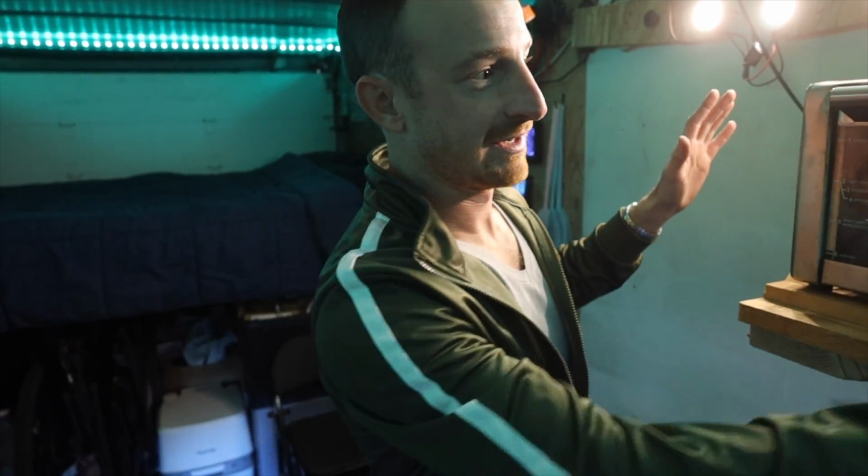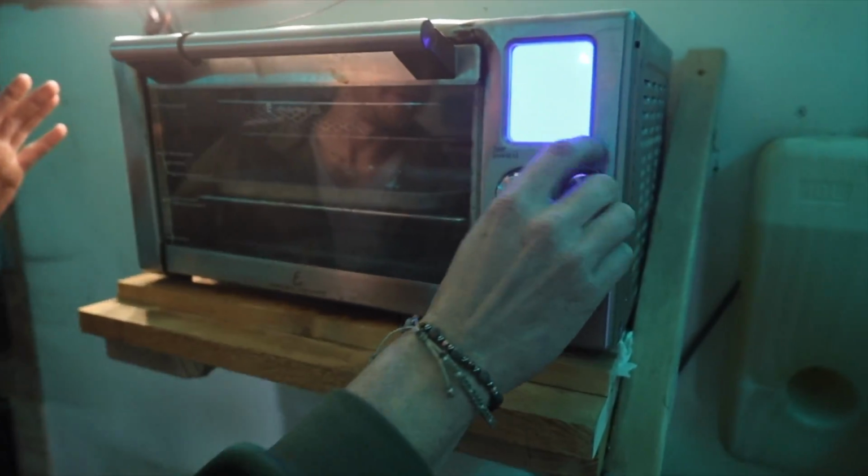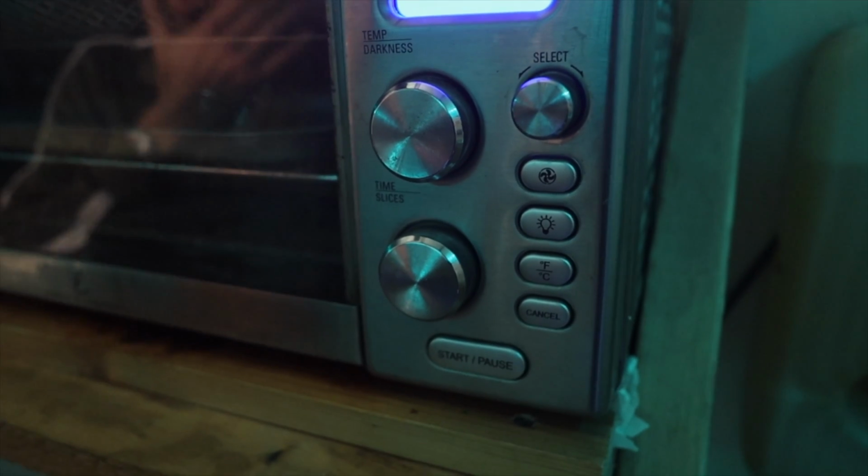Grill for outdoor cooking, Instant Pot for pressure cooking, and rotisserie machine, which also doubles as an air fryer, triples as a dehydrator, and a whole bunch of other cool stuff right here. So these are all the functions. I love this thing.